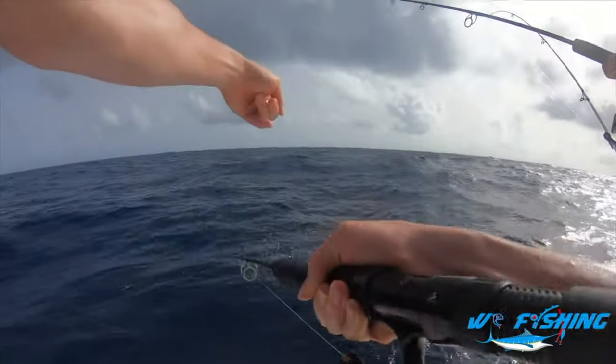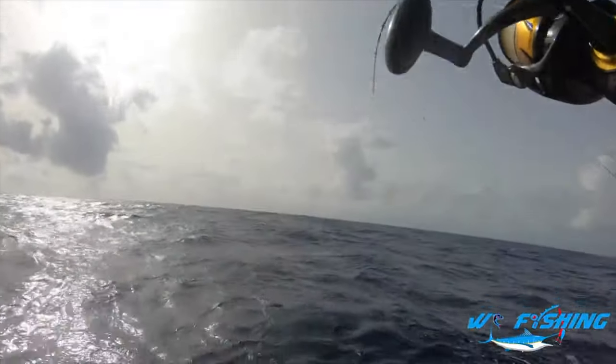Doing good, Chris. All right. No, come back, come back. All right, keep them in. Another one there. Look at the other Mahi. Right there. First fish. This is the first Mahi I've ever had on.